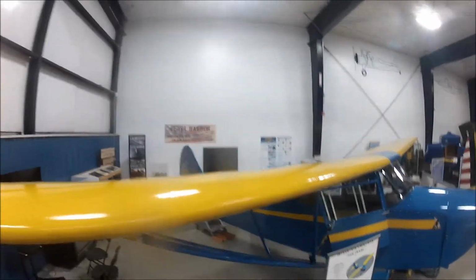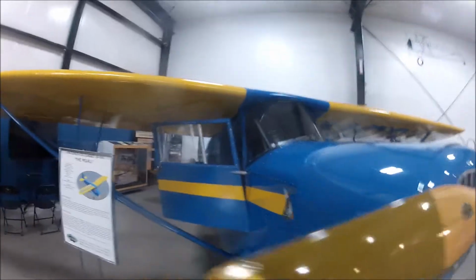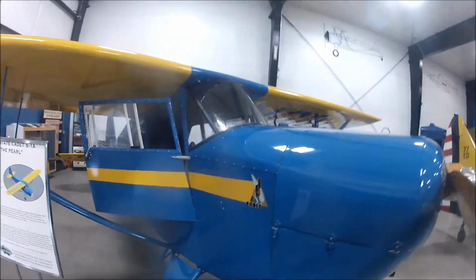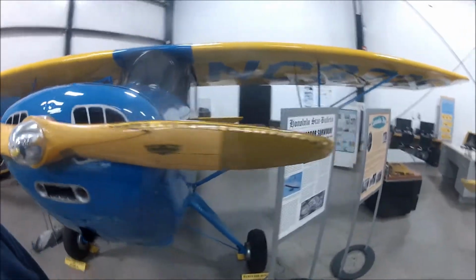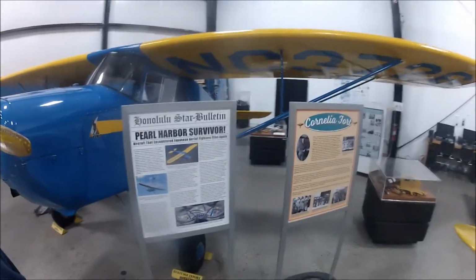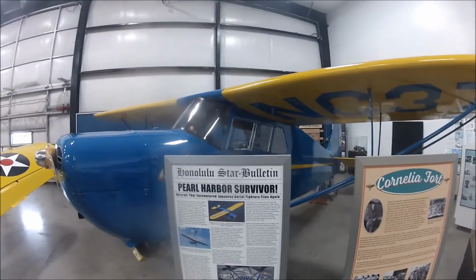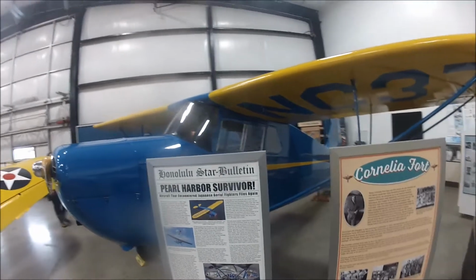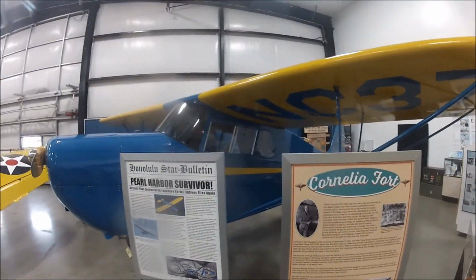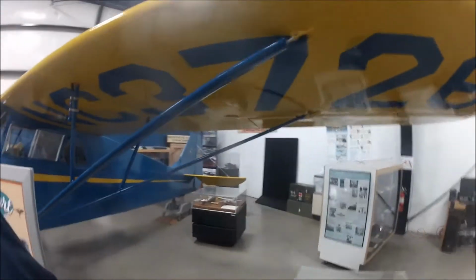Interstate Cadet. Interestingly, this aircraft is believed to have been airborne over Honolulu during the attack on Pearl Harbor. There's some question as to whether it was this one or another one of the same type, but the evidence does seem to point to this being one of them. It was flown by a female pilot who went on to be part of the Women's Auxiliary during the war.